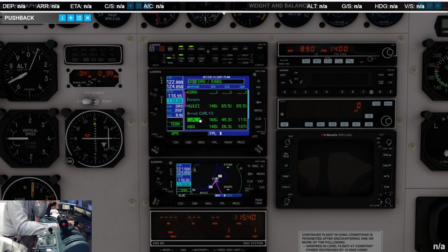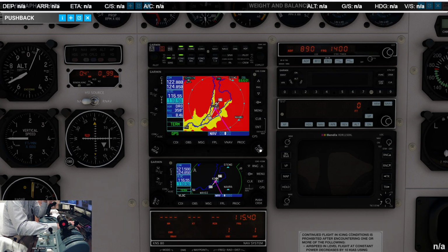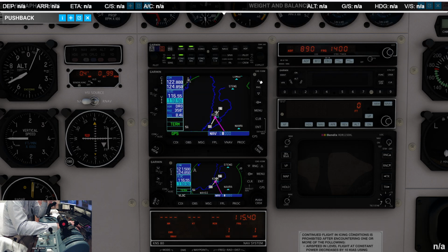Now we're going straight to Curly. Nice. Should be it. Okay. Pretty good terrain picture. Let's go 20 miles here. Alright. As far as the... we're going straight to 19,000 feet.